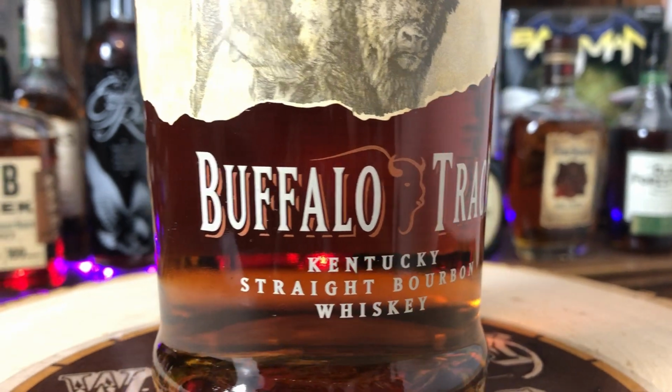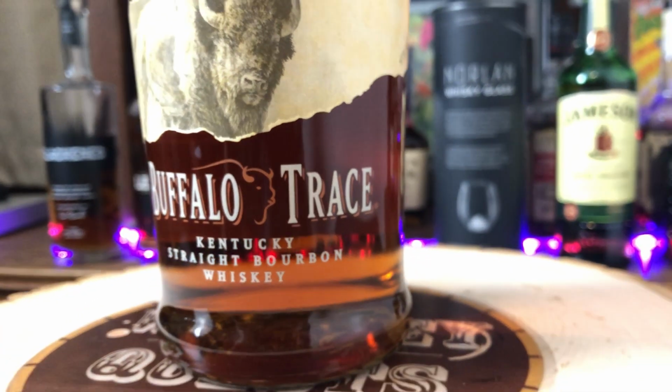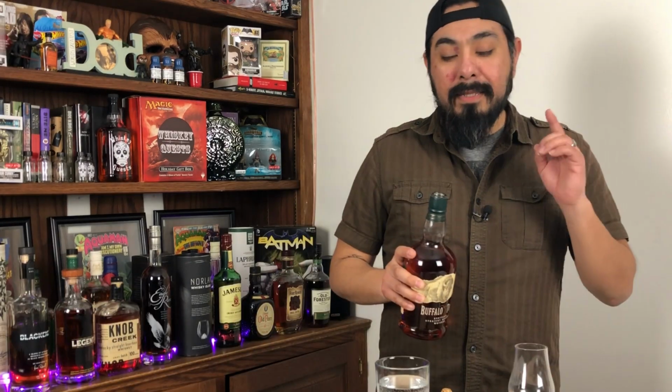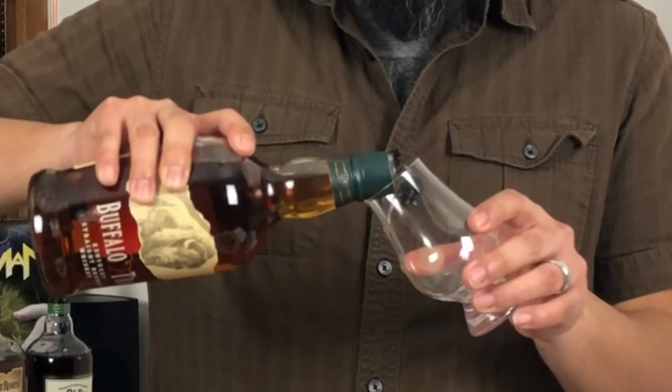Today we got Buffalo Trace. This is a Kentucky Straight Bourbon Whiskey bottled at 90 proof. That's 45% ABV, and surprisingly enough, for $25, this has a cork. This is an NAS bourbon whiskey, rumored to be around 8 years old.